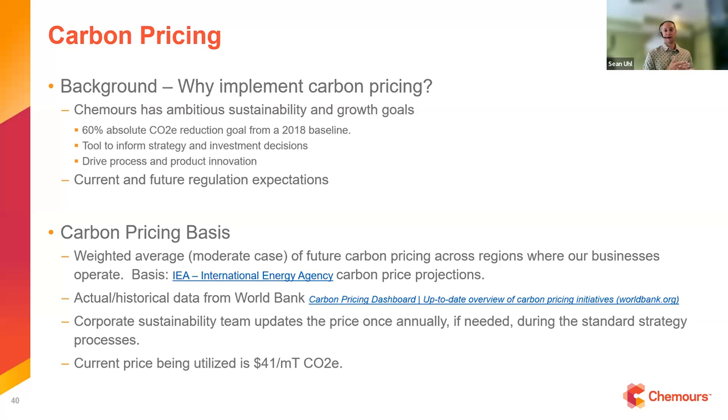We derive a single carbon price that we use in all of our existing financial systems. We first established this in 2018, and I would say we've improved every year on how we use that and when we use that. Today we use it in almost all of the financial analysis that we do for any business planning activities. We use a weighted average. We select a moderate case, and it's a weighted average of future carbon pricing across the regions where our businesses operate. And I put a link in here to the basis that we use from the International Energy Agency, which publishes carbon price projections. That's one major input. And then we also true that up and review actual and historical data from the World Bank as well. I put a reference in for that also.